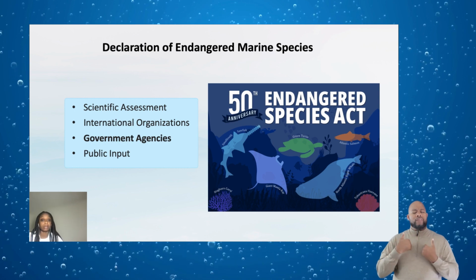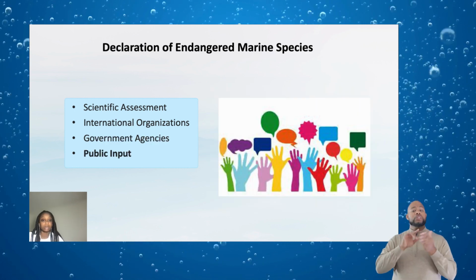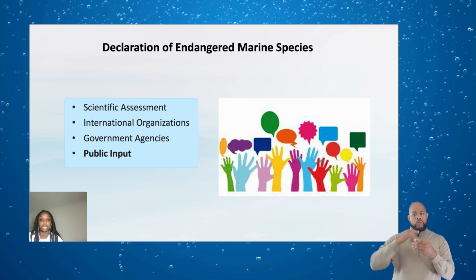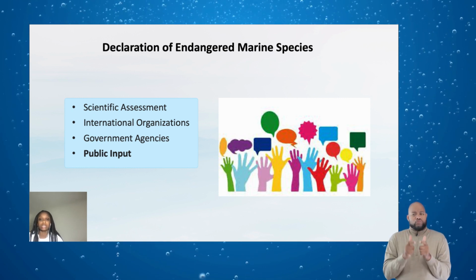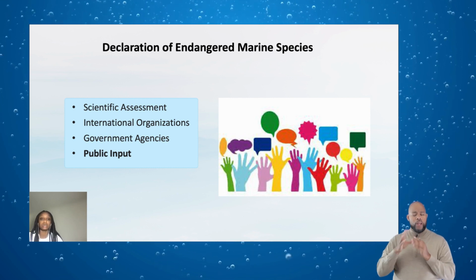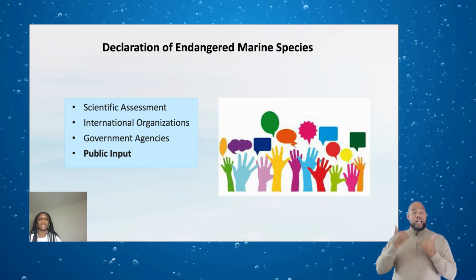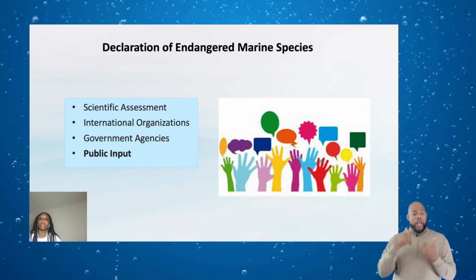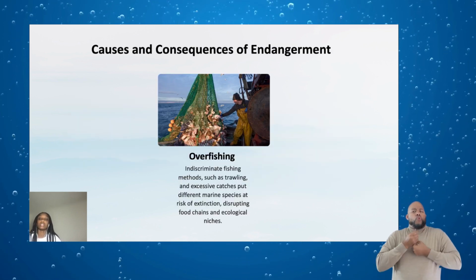There's also, at times, public input. In some cases, public input and participation are solicited before designating a species as endangered. This can involve public consultations, feedback from local communities, and engagement with stakeholders. So now that we know how species can be designated as endangered and what a few of those species are, what can actually cause endangerment?